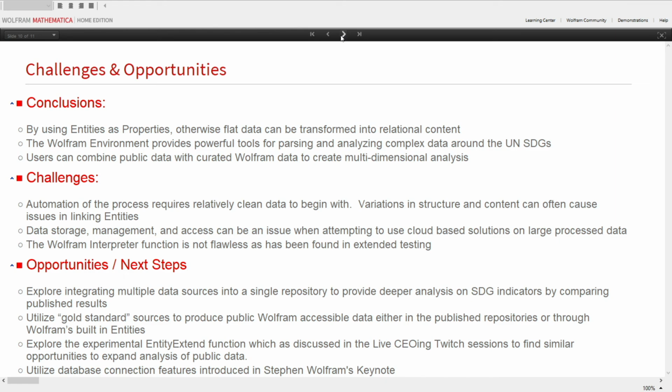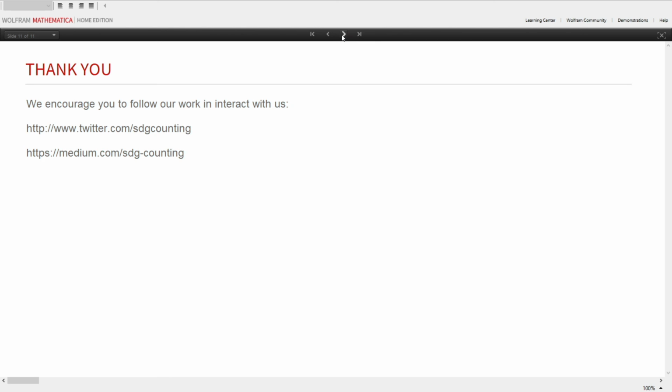And also for those of you that were in Stephen's keynote at the beginning of the week, when he popped up his database connection to an SQL that automatically converted everything into an entity store, I almost fell out of my chair, because that was a huge step forward when you look at where local data is, where public data is, and what it means for being able to build these relational connections.